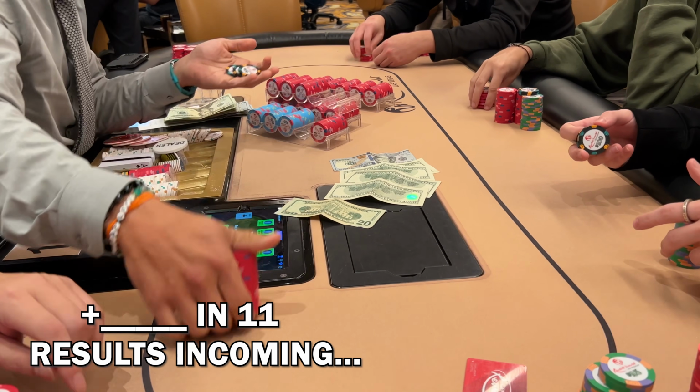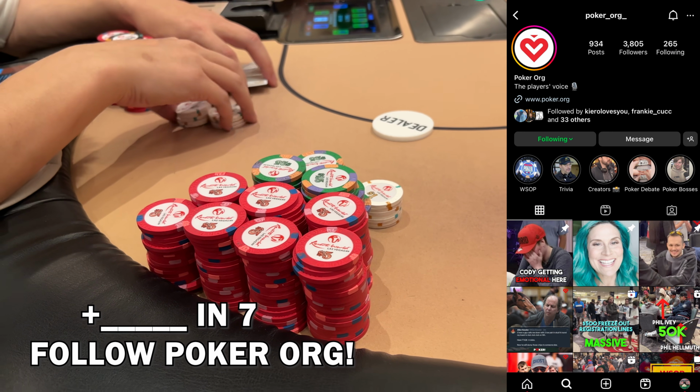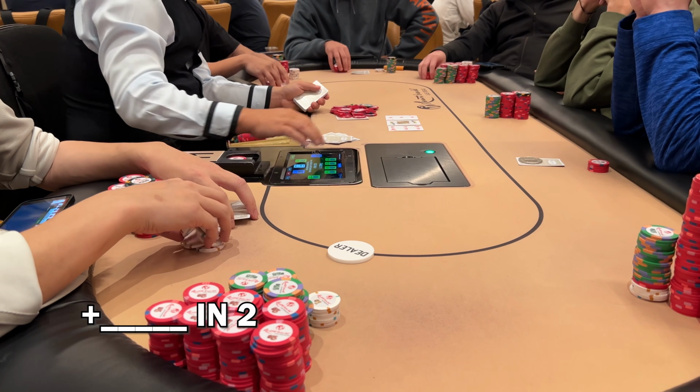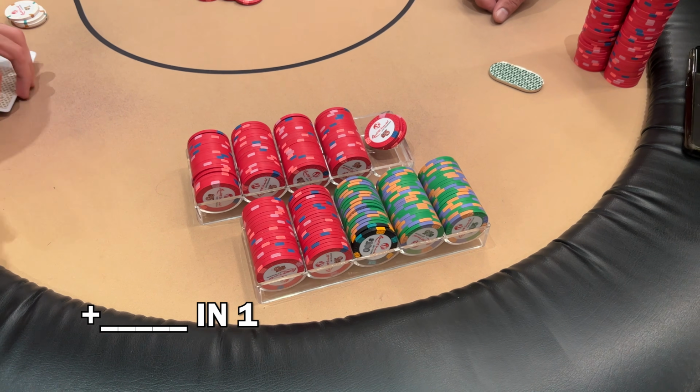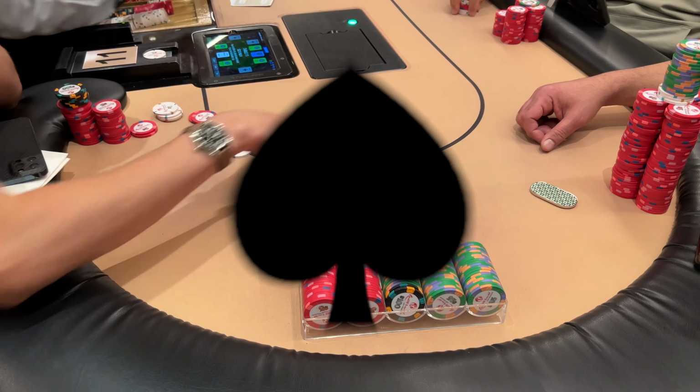I racked up around 9 o'clock. Didn't really play that long. I had work for Poker.org the next day. If you guys haven't checked out Poker.org, make sure you do. Doing a bunch of stuff for them out here. They're supporting me, so definitely make sure you guys support them. We rack up and plus $690. Can't complain for a short 3-hour session.